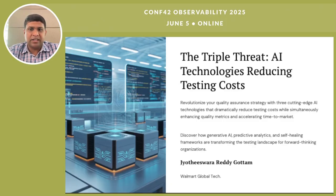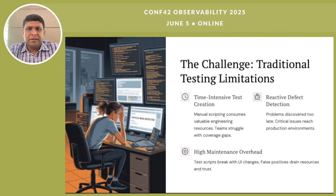for forward-thinking organizations. The traditional testing limitations we are talking about are time and test creation: manual scripting consumes valuable engineering resources. Teams struggle with coverage gaps. When you have manual testers creating the test scripts, you are going to have coverage gaps. And reactive defect detection: problems discovered too late, critical issues reach the production environment. When you have P1 issues in production, it's going to damage the trust of the customer. Also, it's going to impact the top line or bottom line revenues.